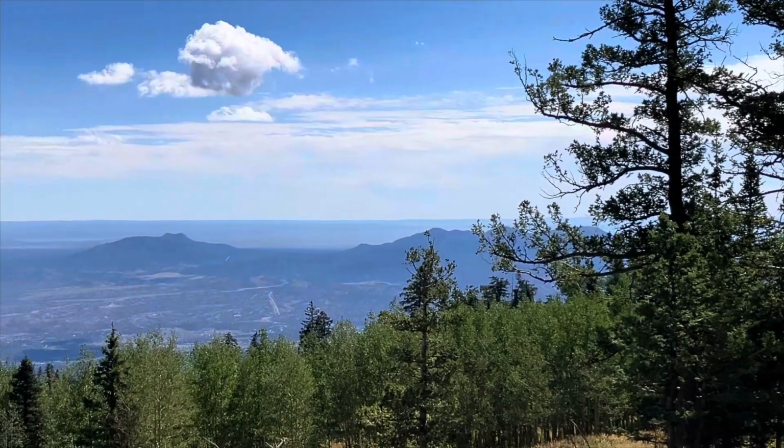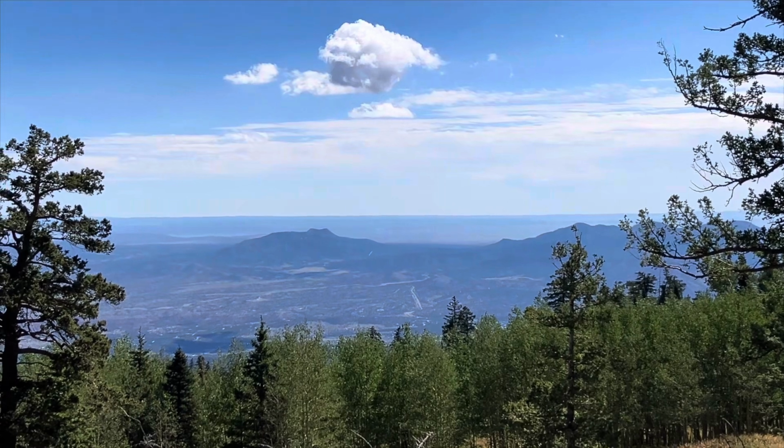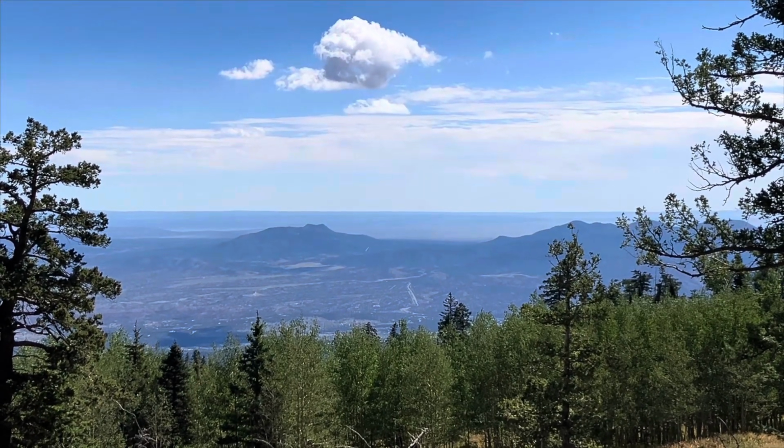Man, I know these vista shots don't always translate on video, but it'd be criminal not to stop and try and show you. That's incredible.